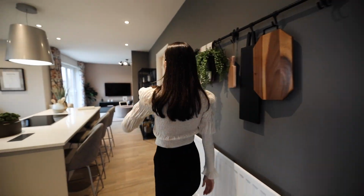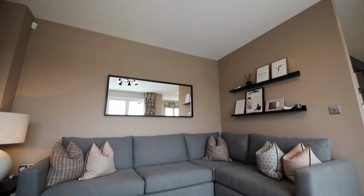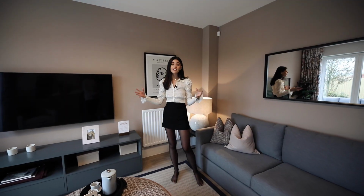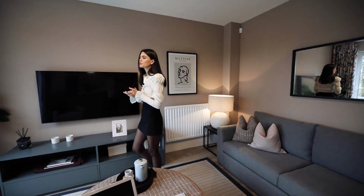So as I said, this space is super interchangeable. You could literally do whatever you wanted. I mean, I love how they've got this set up. It's just a kind of informal living room. You could have this as a playroom. You could even have this side as the dining room if you wanted to. Maybe have the other side as an office. But there is, yeah, so much you can do with it.